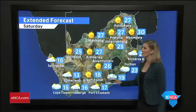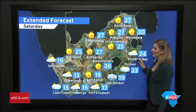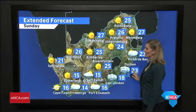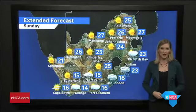You'll also see cold temperatures remaining in the forecast over the southern parts, with a cooler day for KwaZulu-Natal, sunny and warm across the interior throughout the weekend. And on Sunday, you'll see rain in the forecast for East London and Durban, as well as Richards Bay, with temperatures remaining cold over the southern part of South Africa.